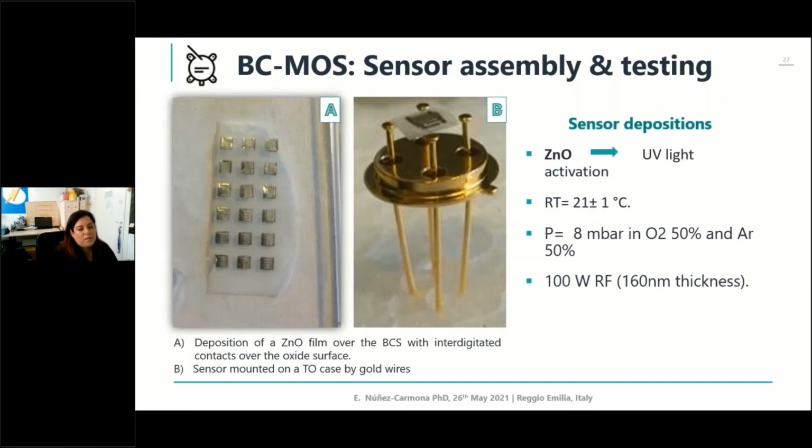We have taken out the waste of the food industry, and we have also reduced the operational cost of the sensor, avoiding batteries completely, because UV light can be created just using an LED lamp that needs a really low amount of power to produce the light. So we moved to deposit the sensor. We mounted it in the TO case, as you can see in the big picture, and we moved to perform some tests.